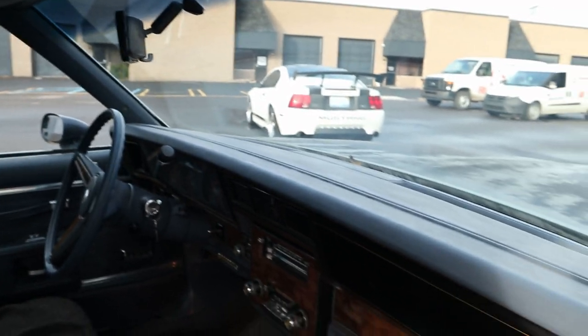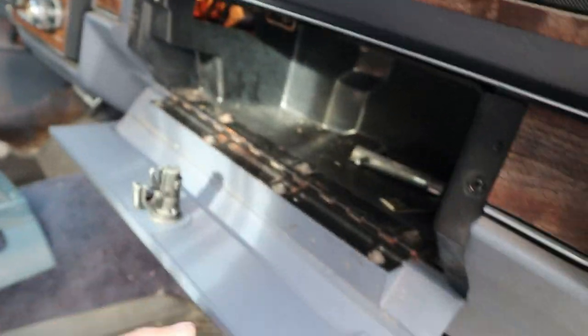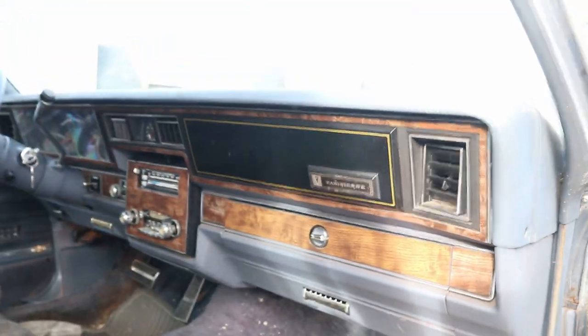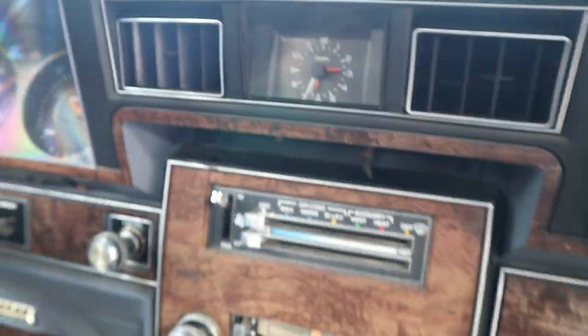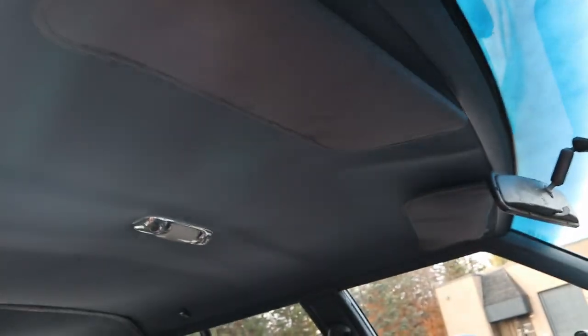No big cracks in the dash, just minor little cracks like right here and right there. She's just dirty. Old man owned her and drove her. What's up? Put that back right there. I thought that wasn't there. I just found that right now. That's awesome. We just completed that dash. Got the clock, temperature, and the old school radio, lighter, mirror for the passenger side. Let's look at the headrest. I mean, the headliner.